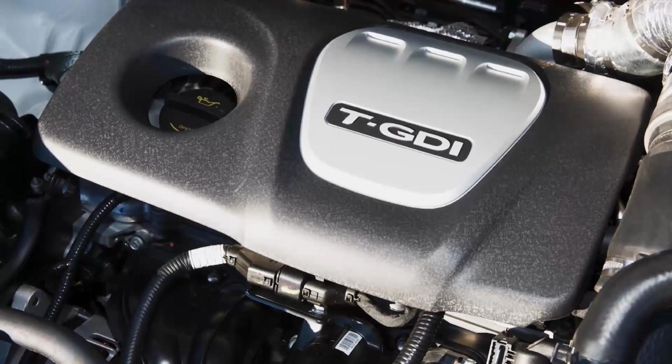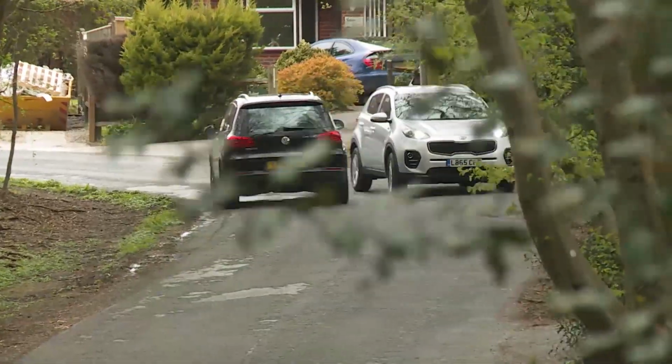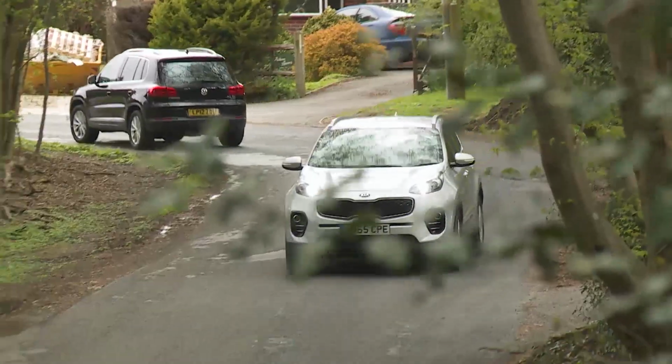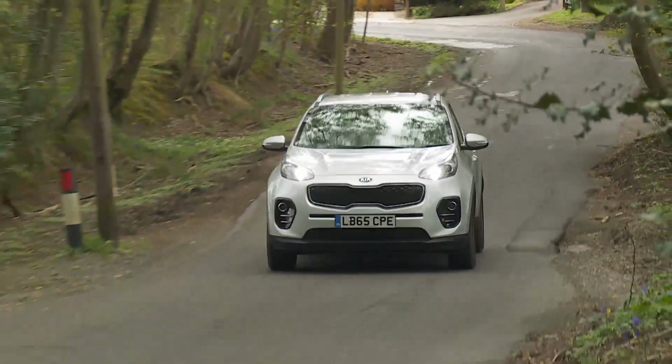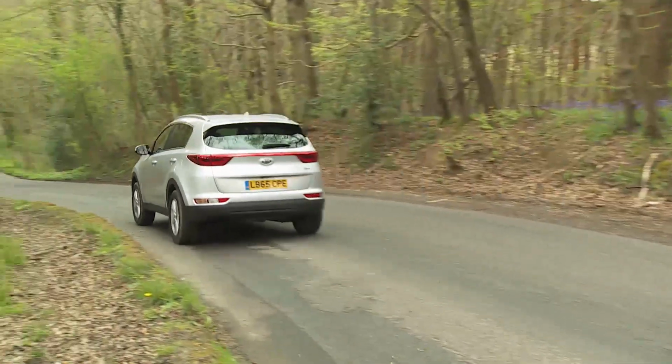The Korean brand is also keen for us to note that a completely fresh petrol turbo 1.6-litre TGDI unit has been added to the lineup. Although again, that's of limited relevance given this derivative's relatively high price and the fact that the vast majority of Sportage buyers in this country choose a diesel.